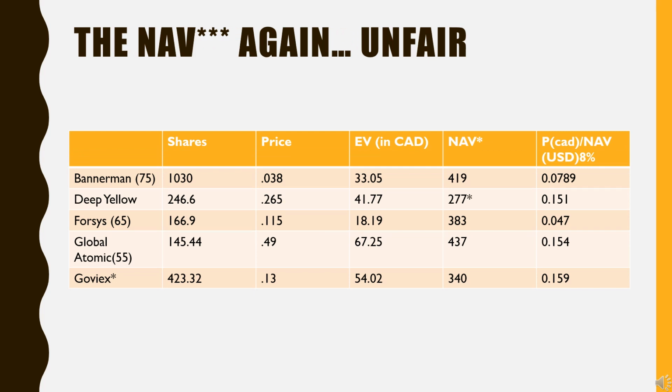And again, another not great metric is price to NAV. And here you could see, and I did it a bit of a funny way, so please forgive that, but I just wanted to compare the price to NAV because the price here is in enterprise value in Canadian dollars and NAV 8% discount US dollars. And so again, it's not the greatest comparison because for Deep Yellow, I used the $70 simulation that I made, which is not final or anything. And these are projects at different stages, so these numbers are old and probably wrong, which is why it's not great either. But anyway, Deep Yellow, $70, GoviX, $70, Bannerman, 75, Forces, 65, Global Atomic, 55.